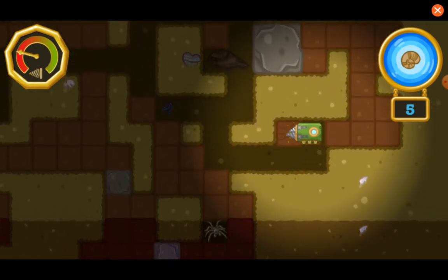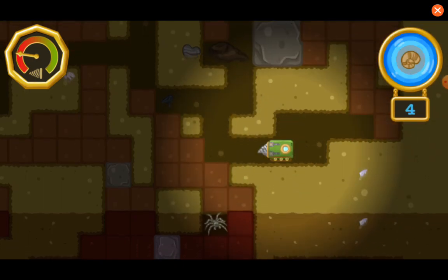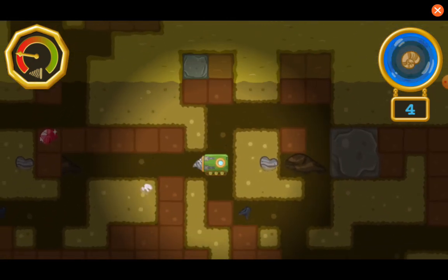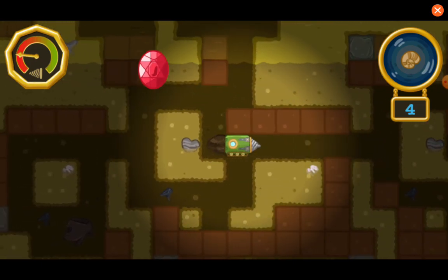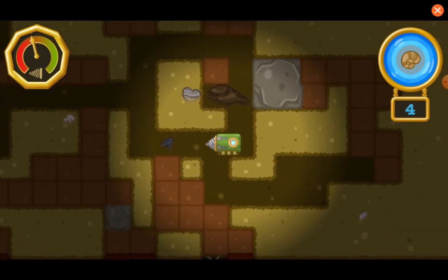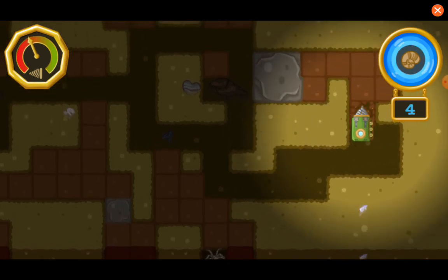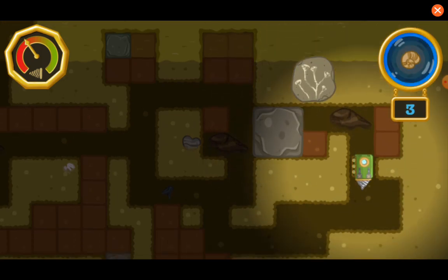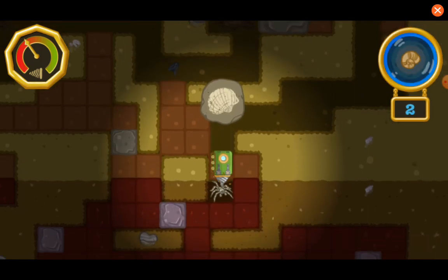Watch out, our drill is wearing down. We better hurry up and find all the fossils. A mineral! That'll make our drill last even longer. Like a plant, but it doesn't have any leaves, flowers, or roots. Interesting.